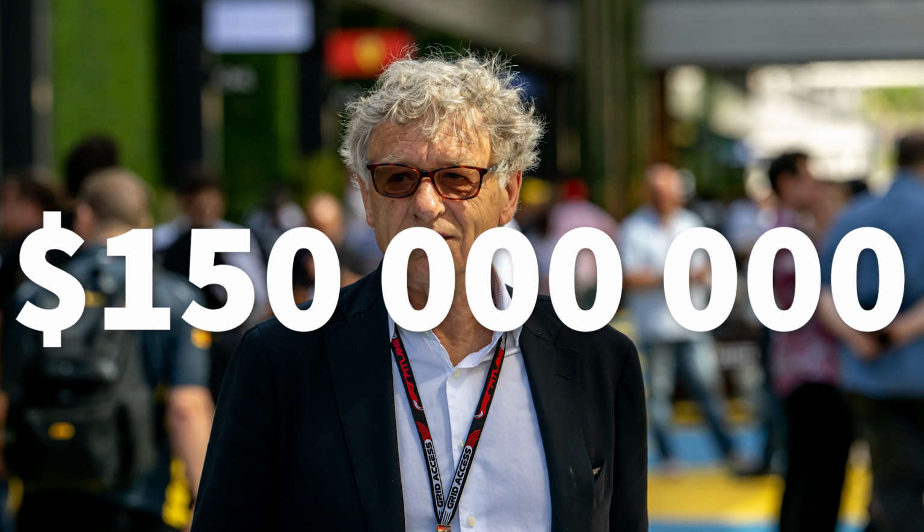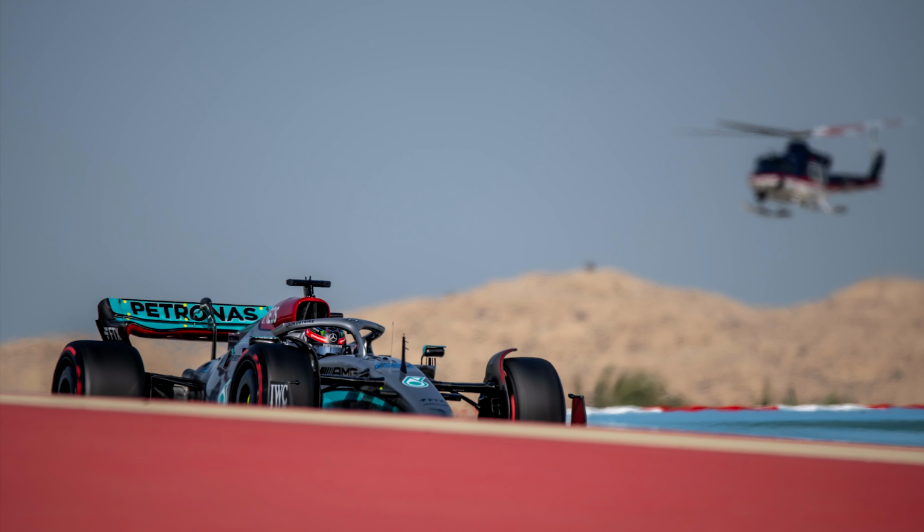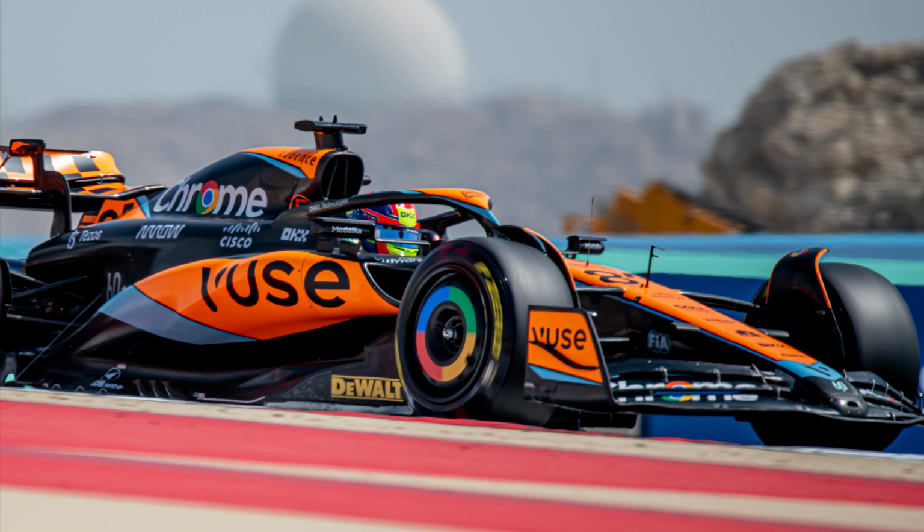The track was designed by Herman Tilke and it cost around $150 million to build. Despite the venue not being 100% ready for its inaugural event, when the V10s screamed through the desert, all doubts that this would become a modern-day classic track instantly disappeared. The 2004 event was an action-packed race, despite Schumacher leading from start to finish. The race would define Bahrain as a venue that produced very exciting racing.